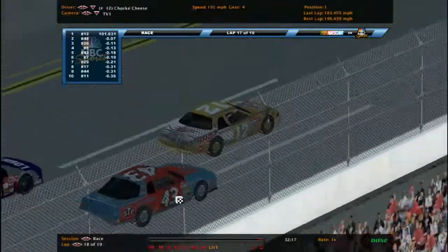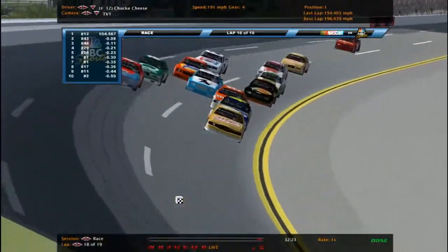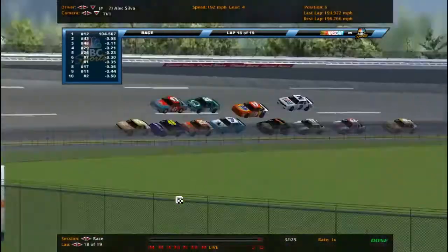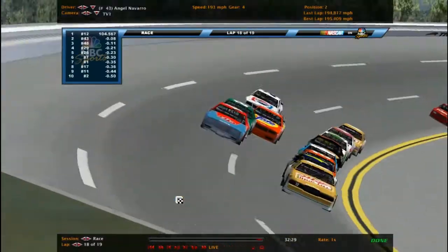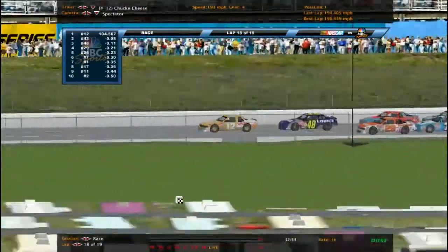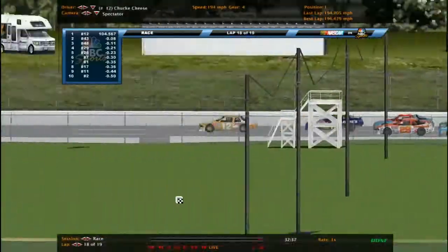And here we go, 2 laps to go left at Talladega 2013. 7 trying to squeeze on the bottom. Don't wreck now. Perfect. Beautiful. Take a look at the spectator cam. Really good. See how that 48 just loses it to 12 up in front.